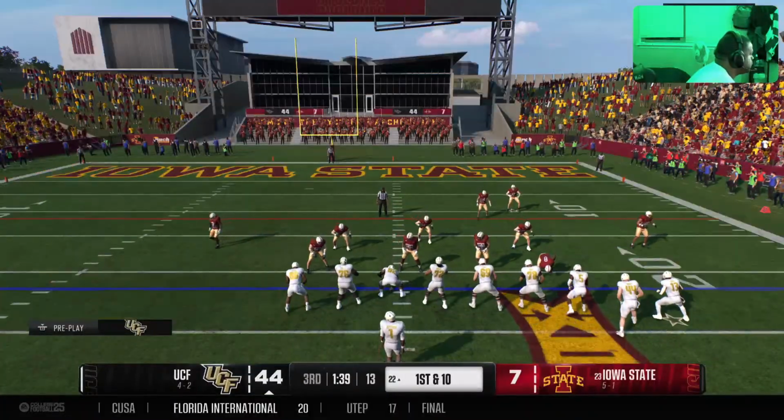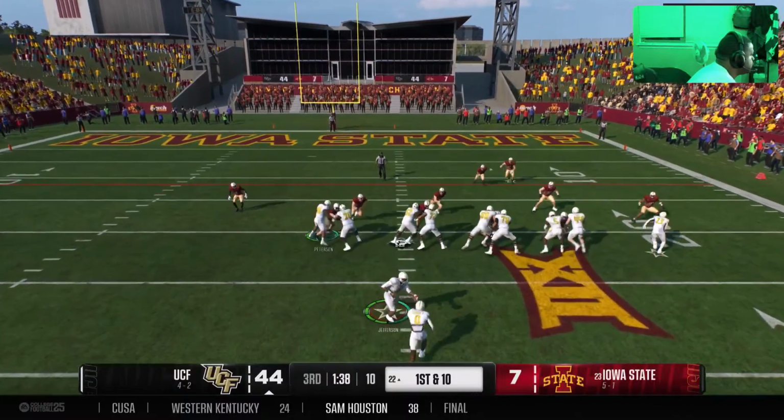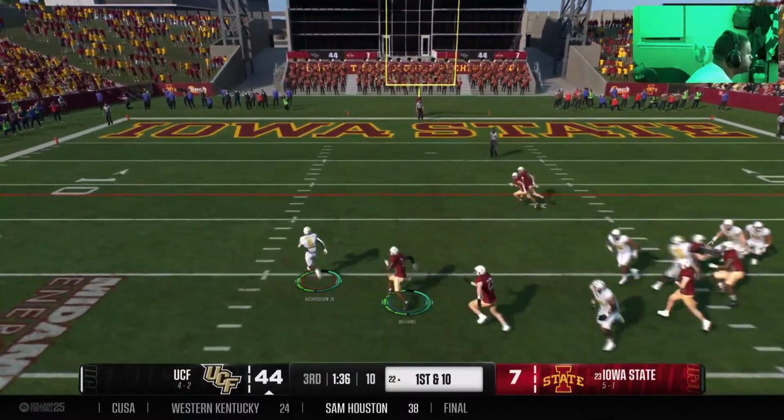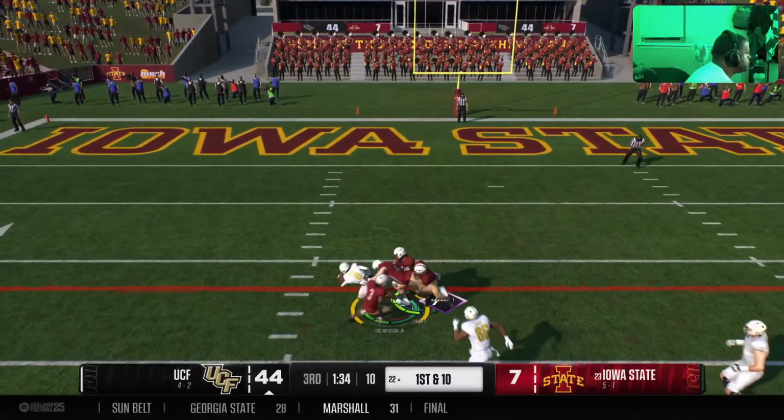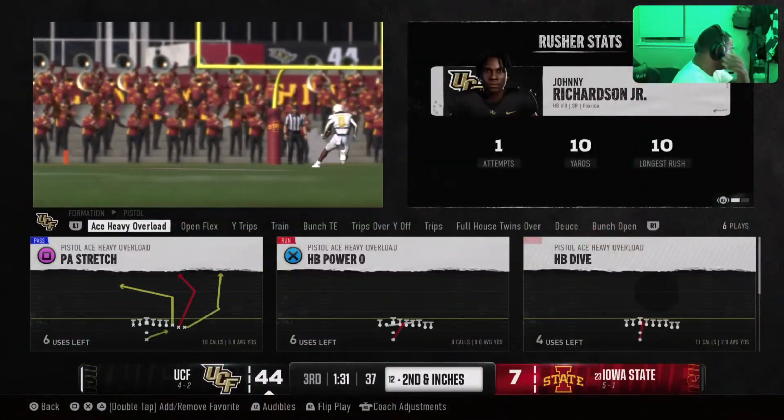Now the UCF offense ready to go back to work. After a punt on their last possession, they are set up in plus territory this time. And honestly, it wouldn't have mattered if they scored a touchdown their last possession. You've got to be able to turn the page and see this as a brand new opportunity.